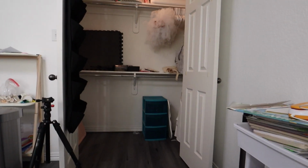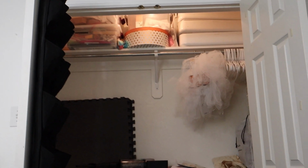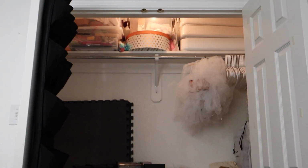And I also need to finish out the closet. The top of the closet is full of my stuff. It's not necessarily art stuff or Luxie stuff. And there's just some random stuff. So I need to get to cleaning that out, and that is empty.